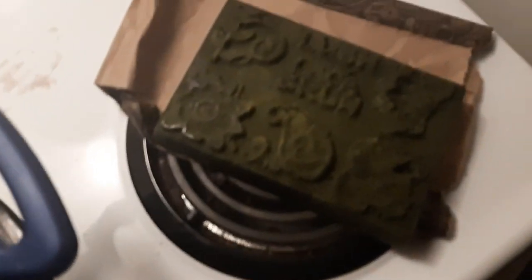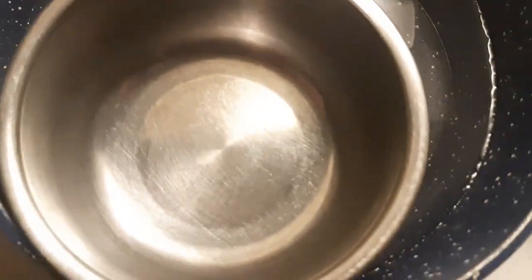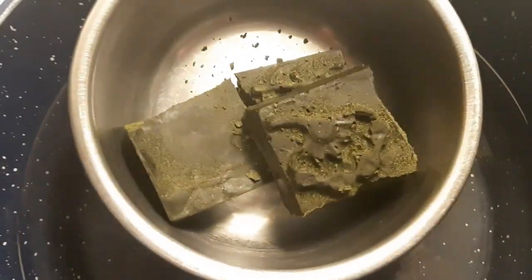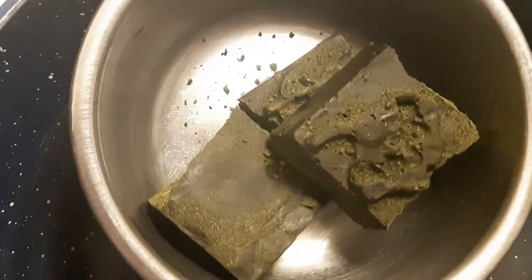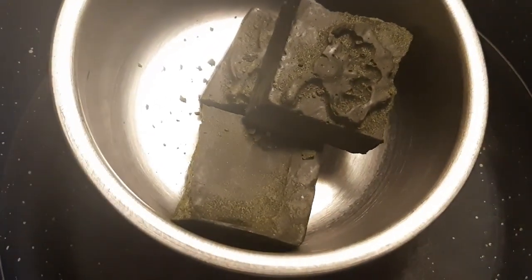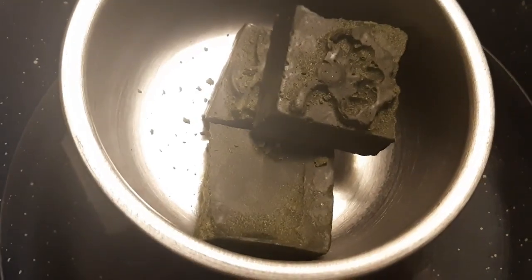Okay, one second. So now comes this part. I have a pot of water. I'll put a bowl in there. I'm gonna turn it on and let it heat up. Okay, so I got it broken. I got half the bar in there. I put in 3 pieces. It smells super good. We're just gonna wait for this to melt down, and then I'll transfer it into my hair dyeing container.